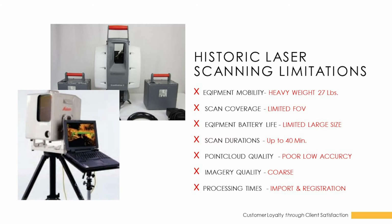The point cloud, or the data that you were gathering, the LiDAR, didn't have the required accuracy. Accuracy now of 1/8 of an inch or better is obtainable with laser scanning under certain conditions. Image quality was poor. Early laser scanners didn't have image quality, but as the years went on, there was the ability to capture RGB data, spherical photographs, 3D photographs. That was a challenge also. And then the processing time was rather long.